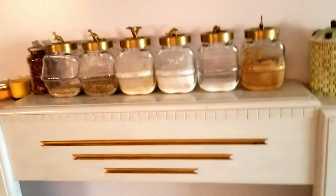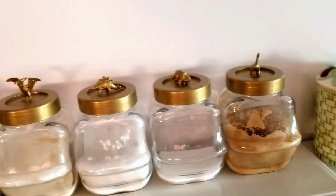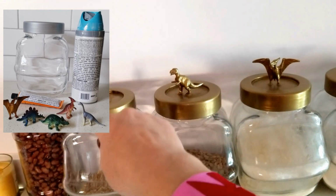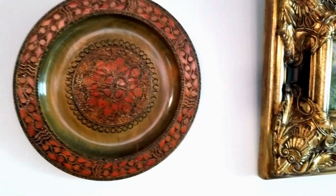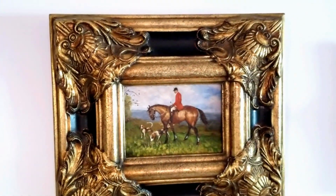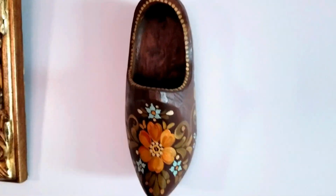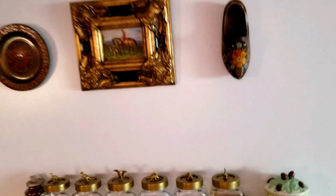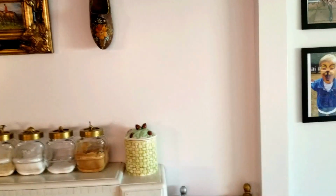And again, I thought to paint it, but then I thought, hey, wait a minute, the gold that is on here looks grand with the gold on my DIY dinosaur containers and the gold on this vintage thrift store from Germany, and the gold here on this inherited vintage picture from Germany, and on this fabulous vintage wooden shoe. So yeah, put it all together, and it's just kind of a neat little corner in the kitchen there.